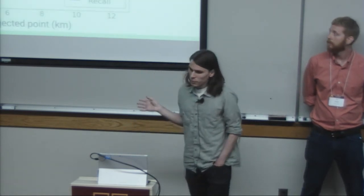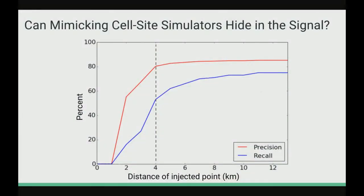However, one limitation with this modeling approach is that it might actually be possible for a cell site simulator to mimic a legitimate base station that's very close by, so its transmissions might hide within the signal of the legitimate base station. And so we wanted to run some simulations to test this case and to see how feasible this was. And we found that if the spoofing transmission was within 1 kilometer, it was very difficult to detect. But as it moved further away, we had progressively more detectability.